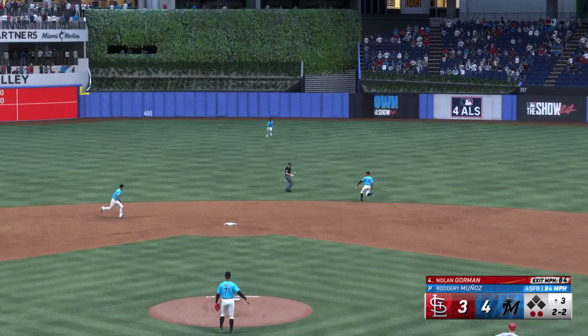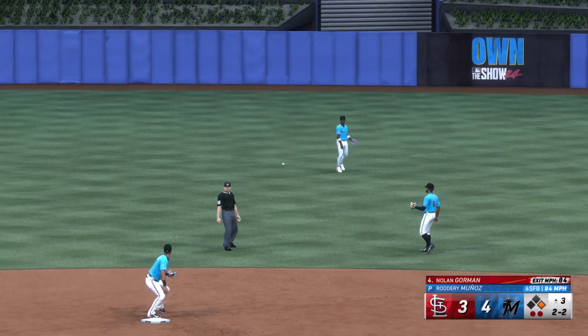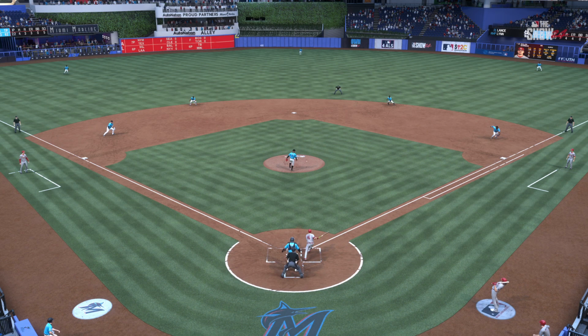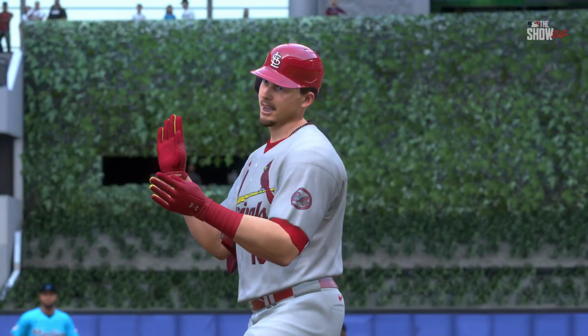Swing and a ground ball up the middle. That's a base hit. So a 2-out knock keeps the inning alive. The left fielder. Timing on the swing was good. Able to shoot the ball up the middle. Didn't square it up as much as he probably would have liked, but that's a good approach, paying off.